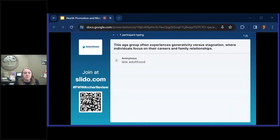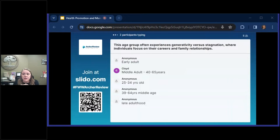So again, when we're looking at these types of questions, make sure that you look through the question and see, are there any key words in here that can help me figure out what's going on here? What is the question asking about? I'm seeing late adulthood, 39 to 64. You are really close. Middle adult, middle age, 40 to 64. Many of you are getting this.